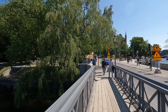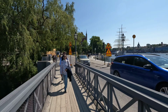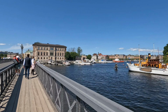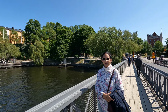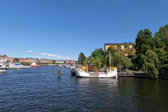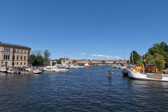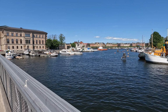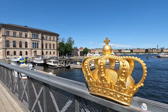We are now on the famous Skeppsholmen bridge. It was the first forged iron bridge to be constructed in Sweden and was opened in 1861. The gilded crowns are a set of 2 crowns at the midpoint of the bridge. The crown is a symbol of Sweden and the royal family. It can be clearly seen on the coat of arms of Sweden. The beautiful crown.